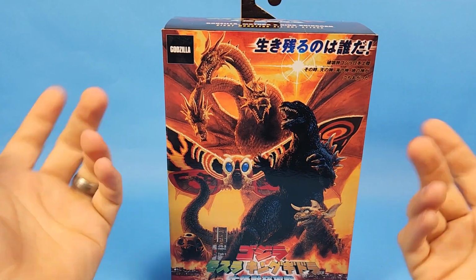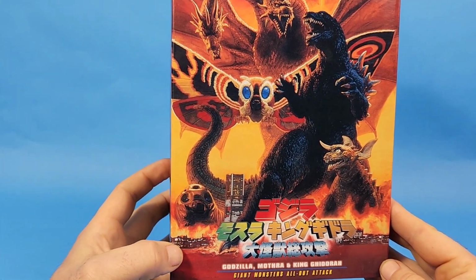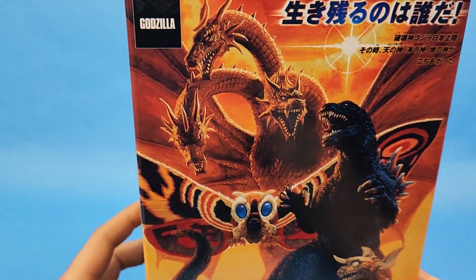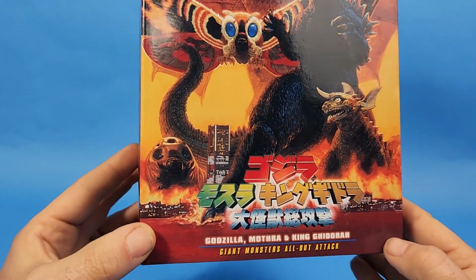So first up, the box, before we jump into this awesome piece of plastic. Based on the movie poster for Godzilla, Mothra, and King Ghidorah, Giant Monsters All-Out Attack, and it is gorgeous. God, I love King Ghidorah. Did I mention that? King Ghidorah is my favorite Godzilla villain. There's Mothra, and of course you get Baragon, and Mothra in his little pupil larval stage, whatever it is.